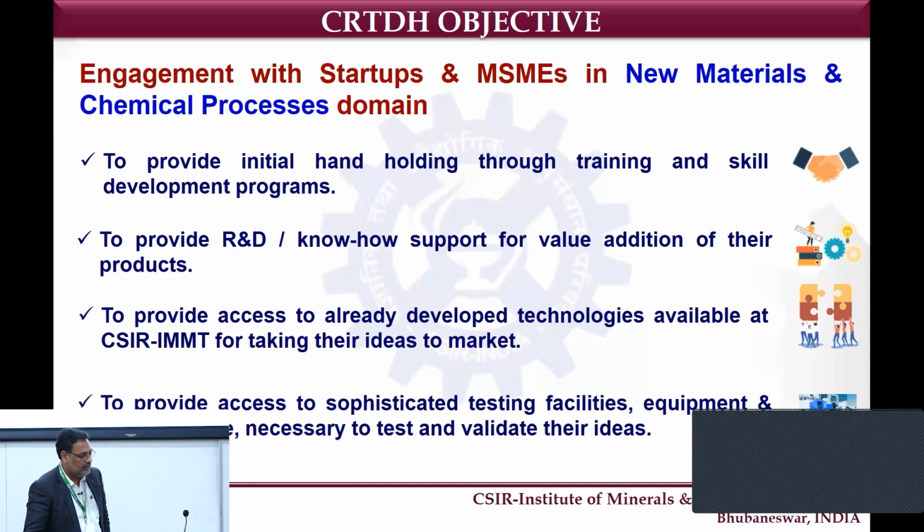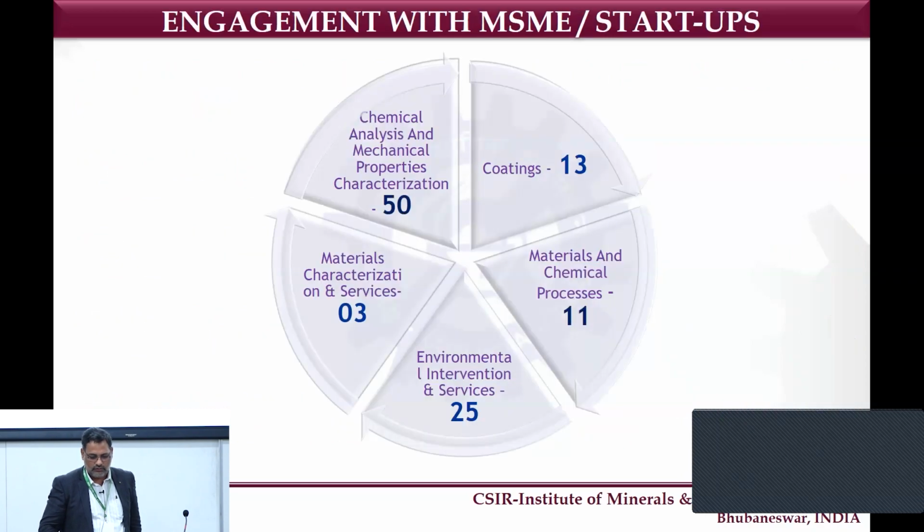We also provide access to very sophisticated testing facilities, because those small industries cannot afford to have high-end R&D and characterization facilities. All those things are also provided, and we will see in the coming slides the kind of intervention we have done. This is the kind of engagement where we have engaged and sensitized more than 100 MSMEs in different areas, like chemical analysis for coatings, material characterization, material and chemical processes, and environmental intervention.